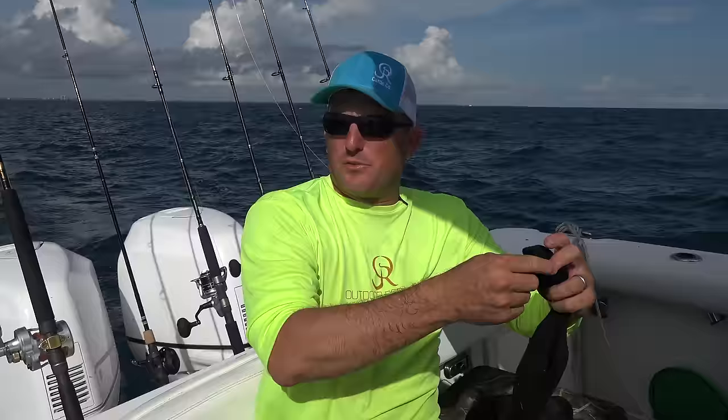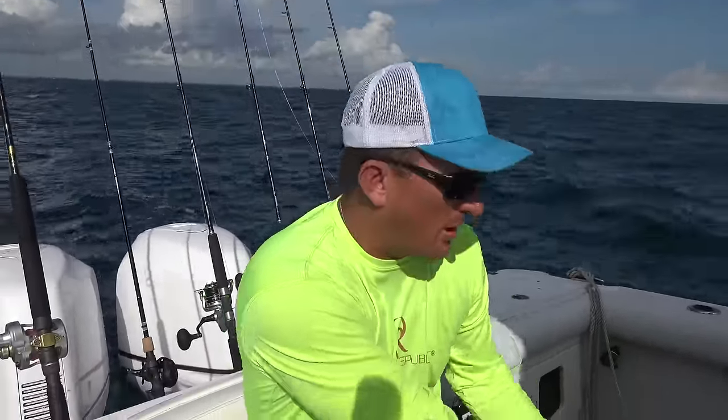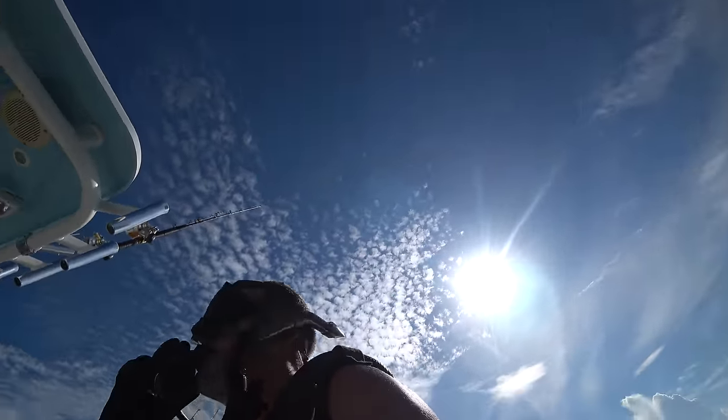We just made it out here. Wind's blowing out of the north pretty good, but it's not too rough yet. They're calling for big seas tomorrow, which means I'll be editing. So I'm gonna get ready, load my tank up, head down.